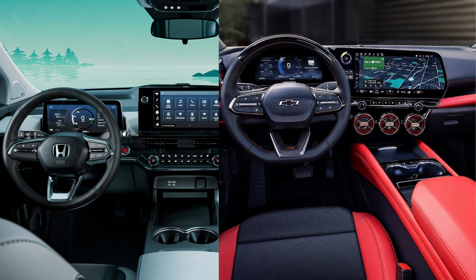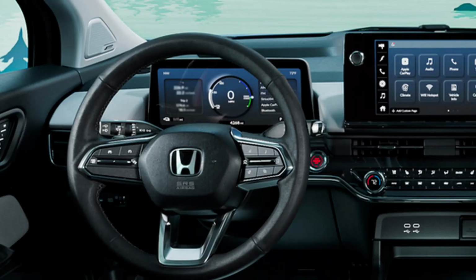Anyway, we do see a lot of GM switchgear in here, such as the window controls, wiper stalks, armrests, cup holders, HVAC controls, glove box, and even the way the USB ports are lined up. The steering wheel is also GM as well, but it looks like Honda designed this one for some reason.